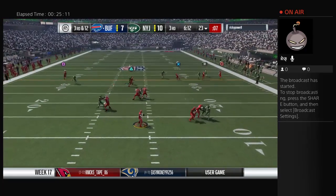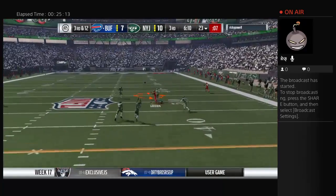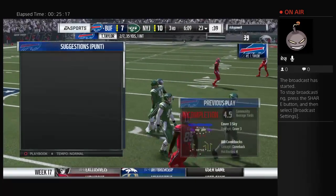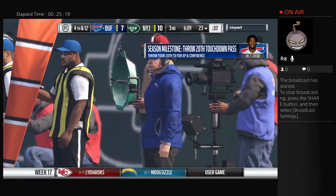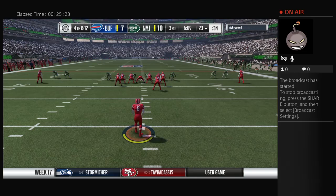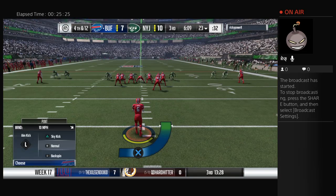On third down, Taylor. And he dropped it. Now it was tipped. Altered the ball a little bit, but he dropped it. And now fourth down. Here's Colton Schmidt now. On for his second punt. He'd take a repeat of his first.